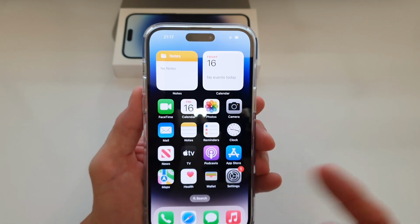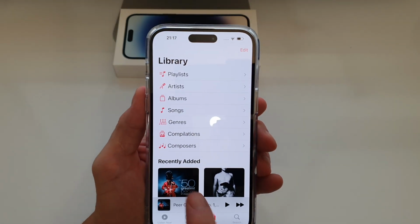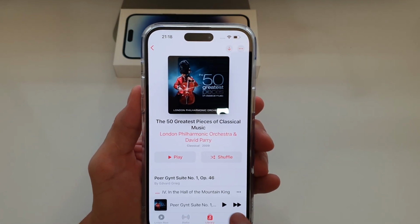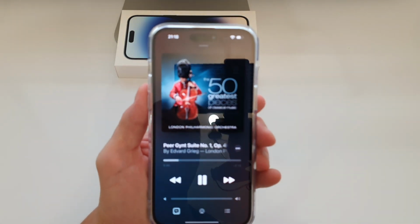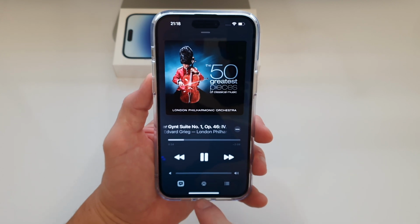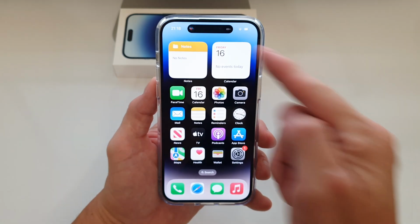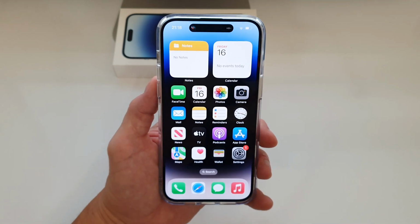One of the apps that you can use this for is the music. So if I just get something up here and get that playing. Now, I'm not going to actually play the sound because I don't want to get done for copyright, but what we shall do is if we swipe up like that, you can see that that did an animation up to the top.